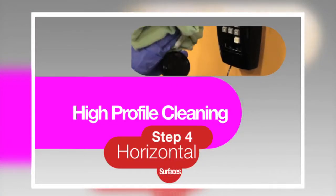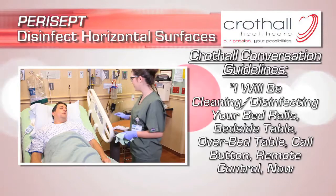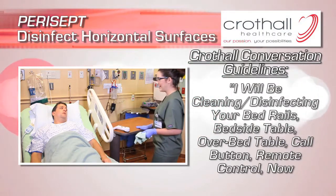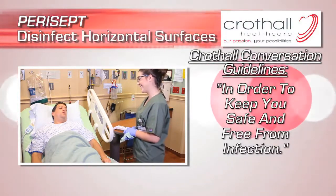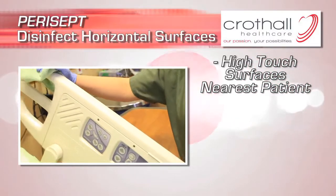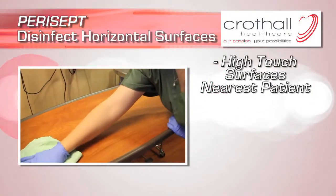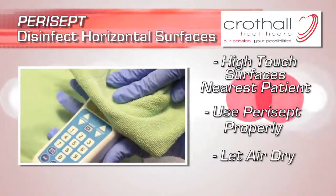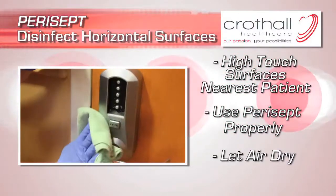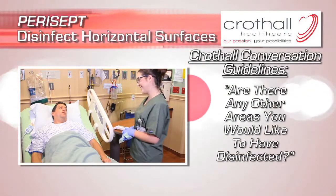Step 4. Disinfect all horizontal surfaces. Using EVS, explain that you will now clean and disinfect the room by saying, "I will be cleaning, disinfecting your bed rails, bedside table, over the bed table, call button, remote control, and telephone now in order to keep you safe and free from infection." First, use Pericept to address the high-touch surfaces nearest the patient, including bed rails, over bed tray table, bedside table, nurse call button, and telephone. Use Pericept properly. Let surfaces air dry following required dwell times. Pericept kills harmful microorganisms. Ask the patient if there are any other areas they wish to have disinfected.